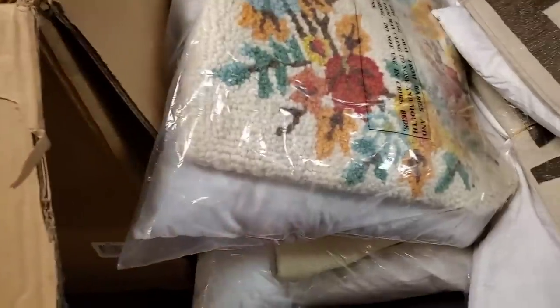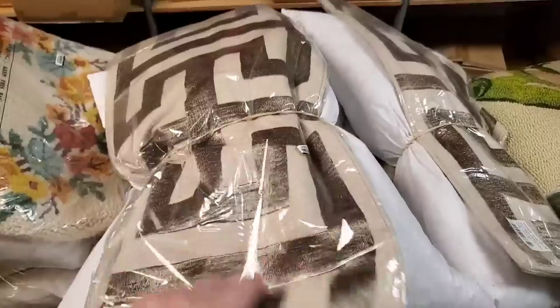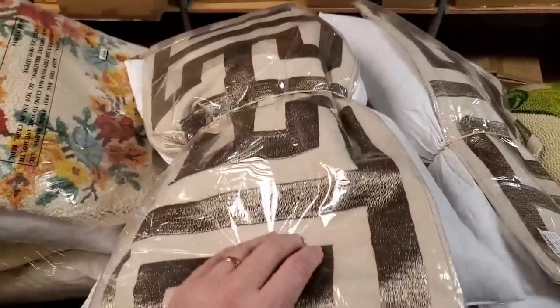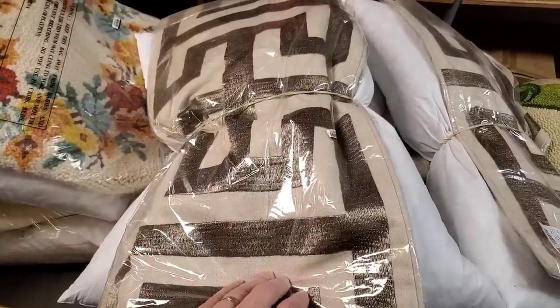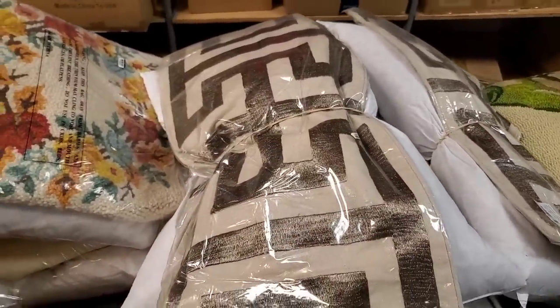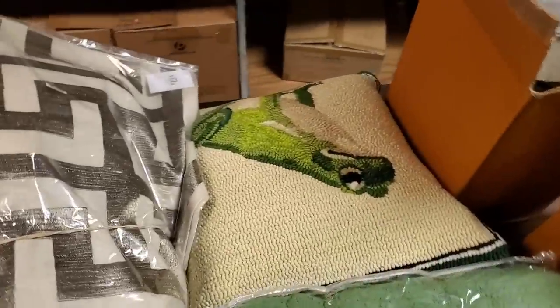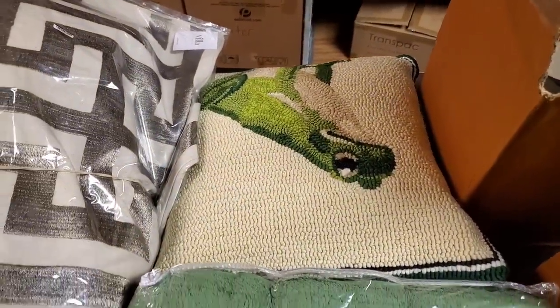That was $126 originally. And remember, he kept saying $120 for the pillows. These were $120 in the furniture store. They were. I was close. Yep, $116 is what they were. So we're going to sell them at $30 a piece. We have 5 total. See the savings? It's amazing. All right, frog pillow, $20 on the fire sale is what we're going to sell that for.